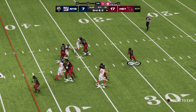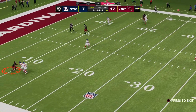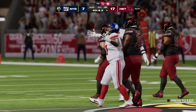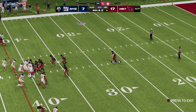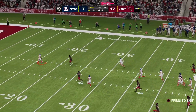3rd and 2, and here's Murray. He's going deep for Brown. And he knocks the ball away, and it falls incomplete. Offenses all over continue to be aggressive, and most people never turn down a shot at a deep ball. But oftentimes, it attracts a little bit of extra attention. And it did on that play, and that one got knocked away.